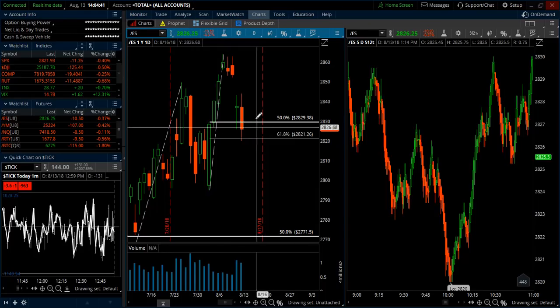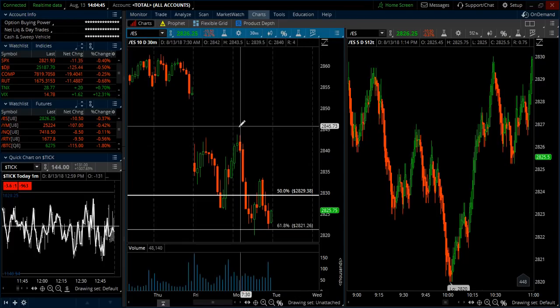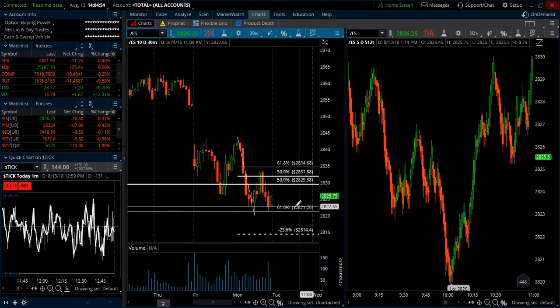You've heard me talk about August being kind of a strange month, so just be cautious of that. And then within today's context, if I go down to a 30-minute chart, we can see from highs down to lows had a retracement in the middle of the day, and that is unfilled, but its target is below the 61.8. So we'll see what happens in the overnight and tomorrow morning as we come into the day.